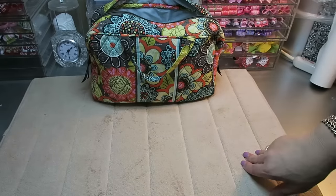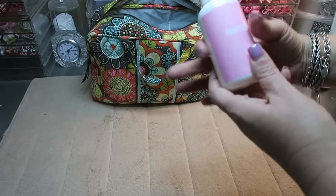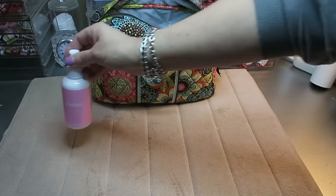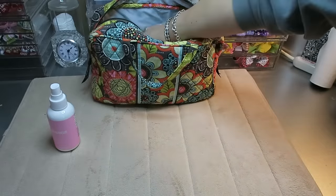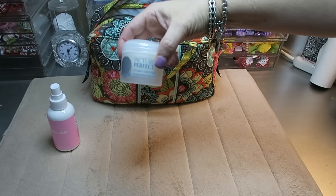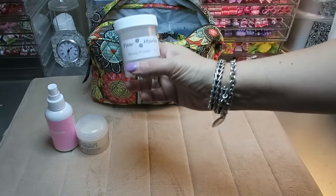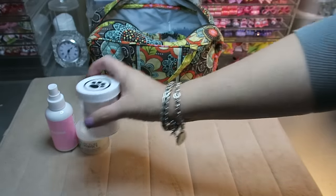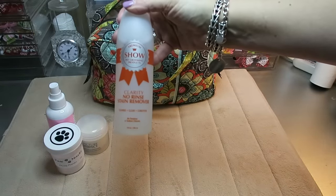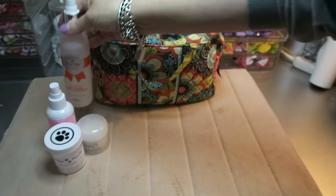And you're gonna notice that it's all the same products that I use here at the grooming table. But I will show you what I have. So the first thing is the Beautifer cologne, my very favorite cologne for my dogs. And then I have the Picture Perfect styling cream for top knots, and this is by Show Premium Products. I have my Paw Marks drying powder. I have the Clarity No Rinse Stain Remover, which is by Show Premium. It's what I use to clean her face.